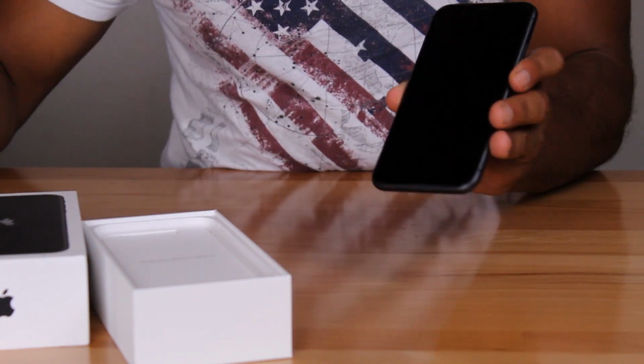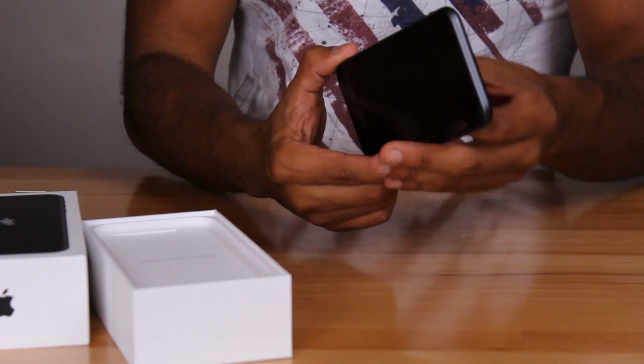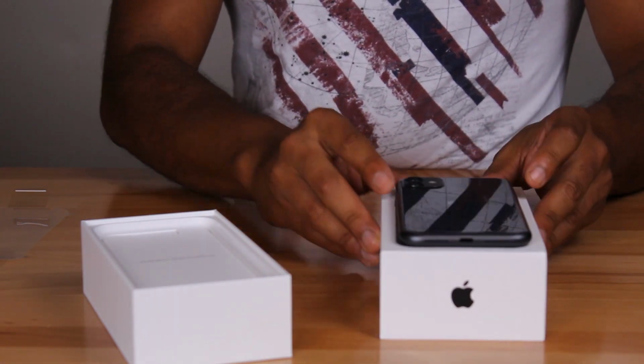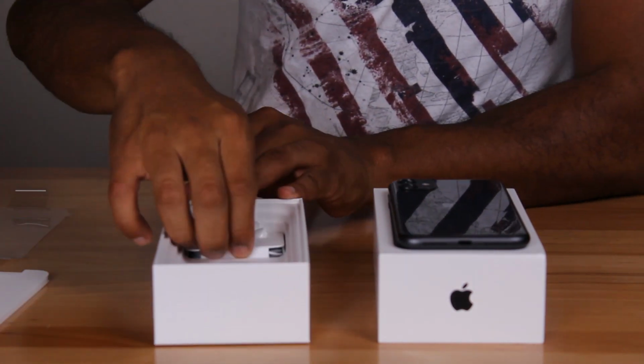Oh! Look how clean that looks, guys. I am excited about that, man. Uber excited about it. All right. Leave it right there. Take a look at the rest of the items in here.